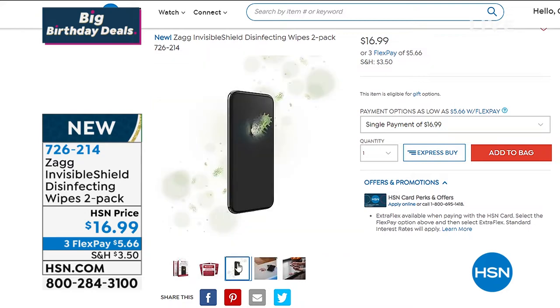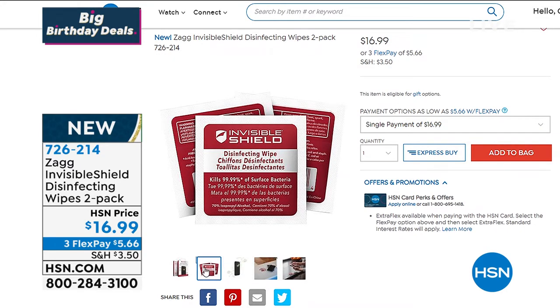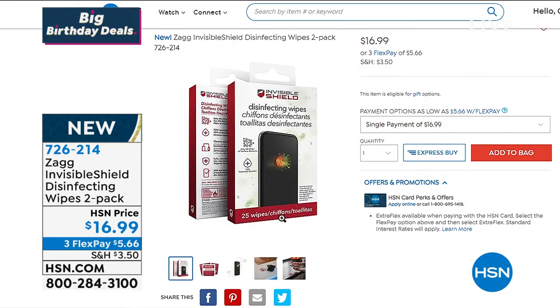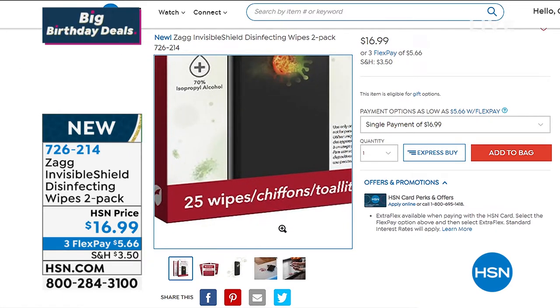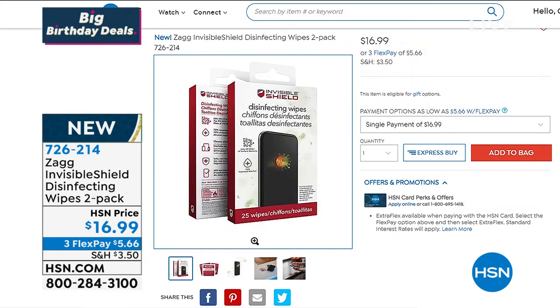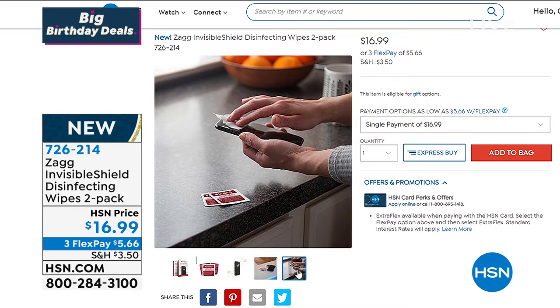Right now, if you're thinking about how to disinfect your computer, your laptop, my mouse, I'm doing all of it, but I'm nervous about putting solutions on them. This is great. So this is something that 100% we definitely all need to get at home.